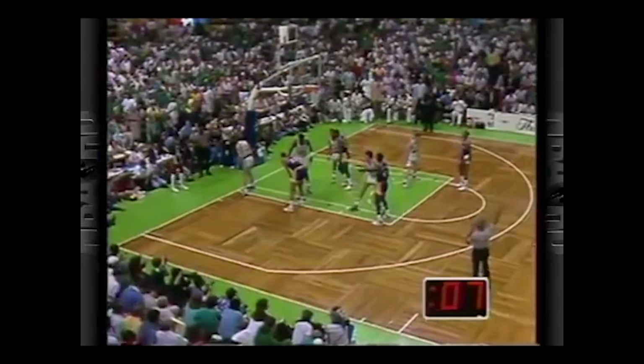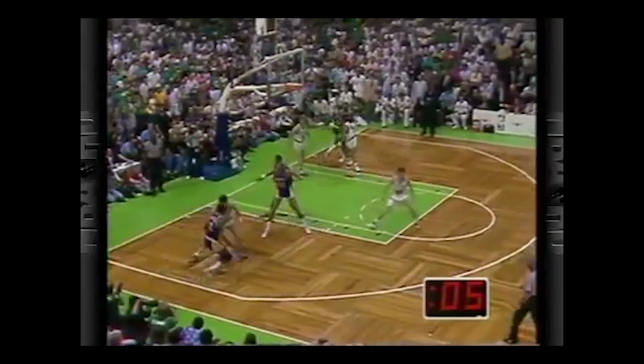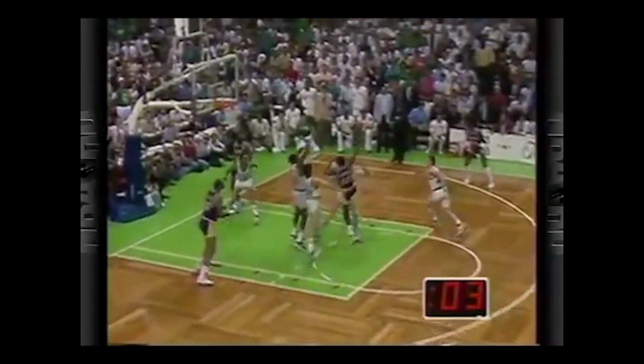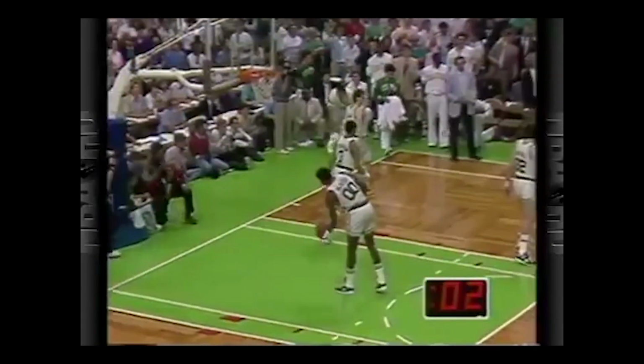Staying with the Celtics and Lakers rivalry, we jump to the 1985 Finals, where Magic Johnson would be the one who made the clutch shot over Kevin McHale and Robert Parrish. And Magic Johnson's whole 1985 season really built to this moment as he was trying to redeem himself from choking in the 1984 Finals, as I said before. And this just showed Magic's evolution as a player, that he was now able to be relied upon in the clutch.